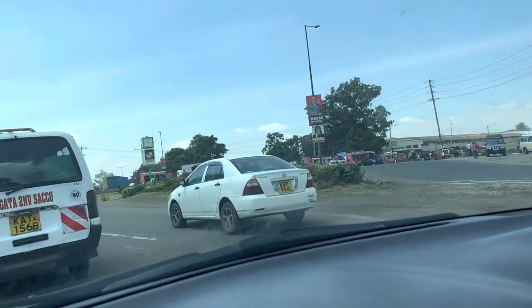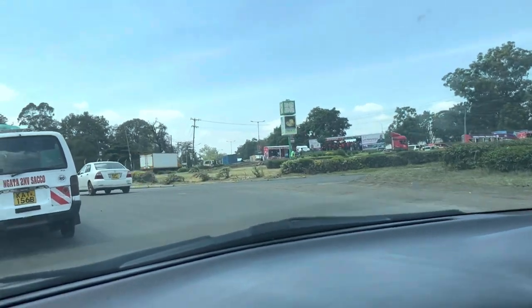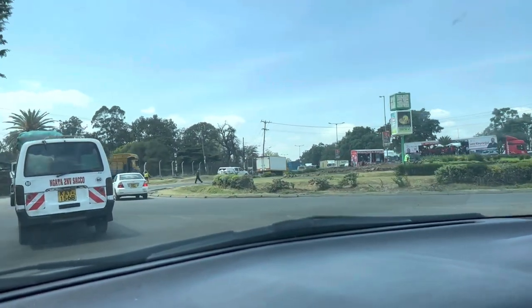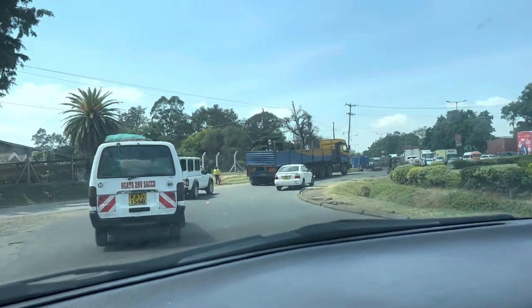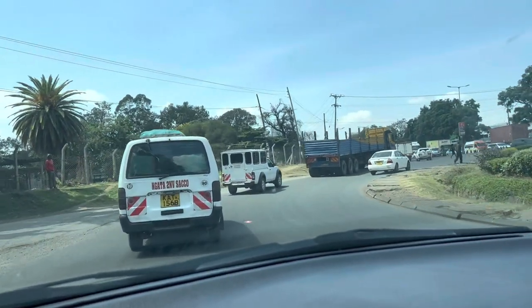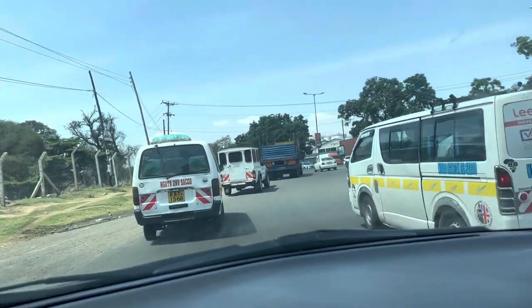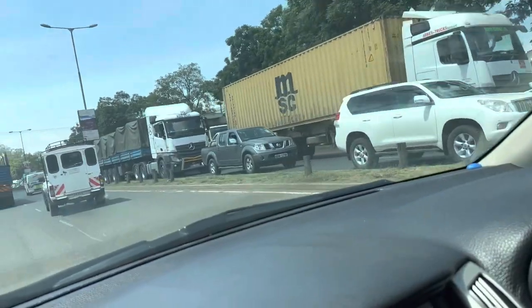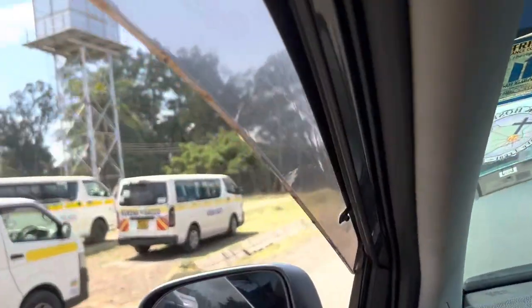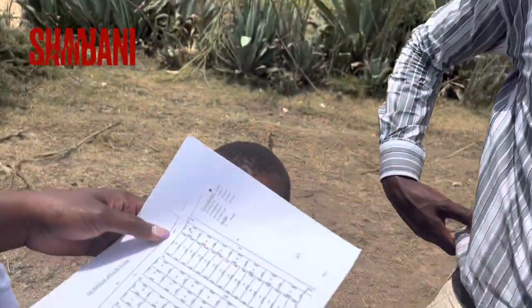As you can see, the traffic is not very bad. This is about 11:45, and we are approaching downtown Nakuru. This is where these guys are. I'm so excited to go and see this land for the first time, and hopefully everything will be running smoothly.